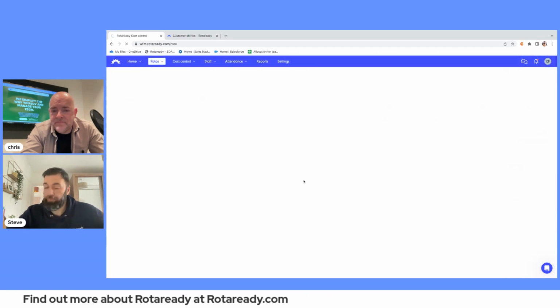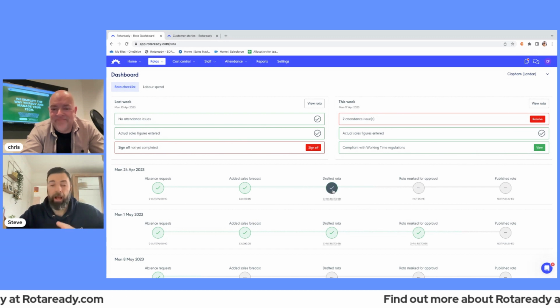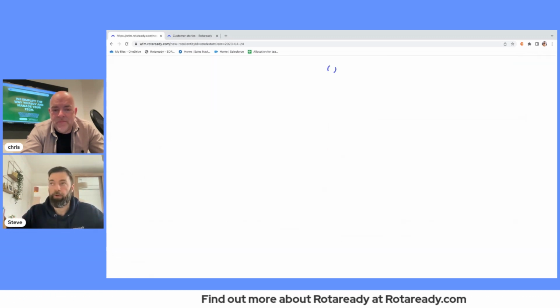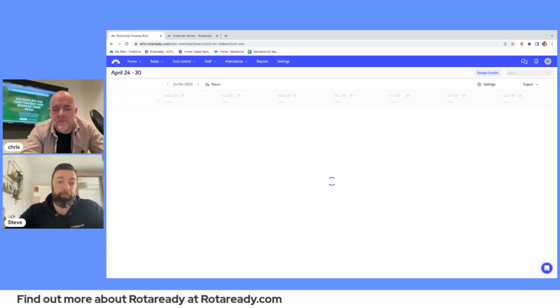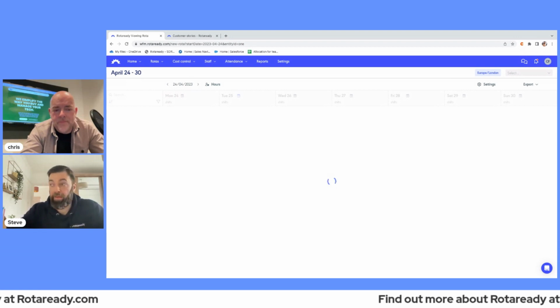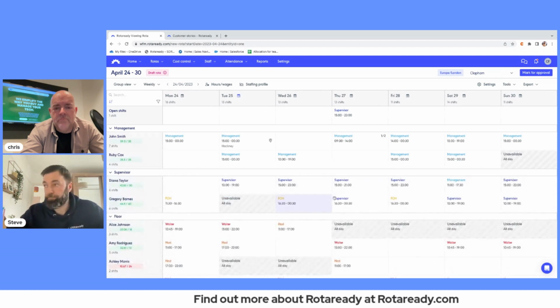So without further ado, we're called RotaReady. Let's look at the rota. How you build a rota is up to you. There's a few different ways. We know managers will want to build rotas in maybe their own way. Maybe they copy and paste one week to the next. Maybe they want to start from a blank rota all the time. Maybe they want to auto-generate a rota. RotaReady can do all of that.